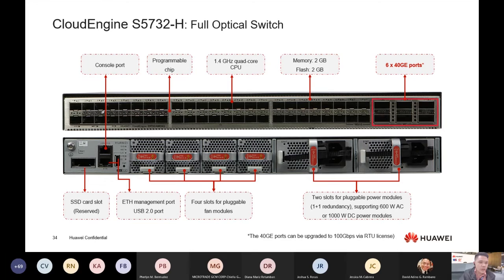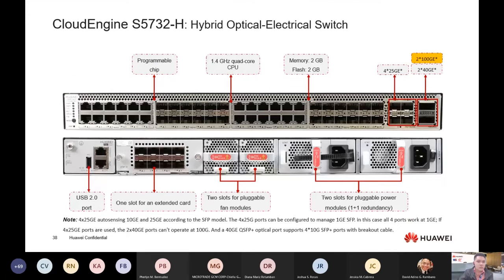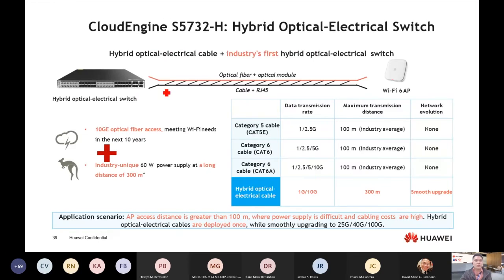For our first model of the 5730, we have the 5732-H, our full optical switch. This switch is a hybrid optical electrical switch, so it can be used to provide PoE and data for Wi-Fi 6. As you can see here, when we use category 5 cable, it has a limitation of 100 meters, and Cat 6E cable also has a limitation of 100 meters. Using Huawei's hybrid optical electrical cable, you can have a maximum transmission distance of up to 300 meters and a rate of 1G or 10G depending on the configuration of the switch.